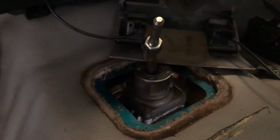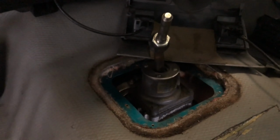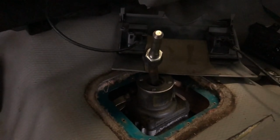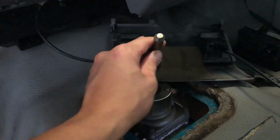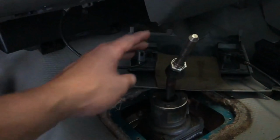Over here, I was just taking a look at the manual transmission. This is a 4.3 Vortec V6 with a 5-speed manual, which is actually kind of cool because they're cheaper and easy to fix. I just need to check the lever because the shift lever has a bit of play going on over here.